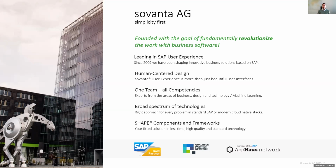And we also really do our best to combine all the competencies around business, design, and technology, along with our data science team with machine learning, etc. We are a gold partner of SAP, and we're also an end-to-end Qualtrics partner, which is one of the main reasons why we have created the solution that I'm about to show you here shortly.